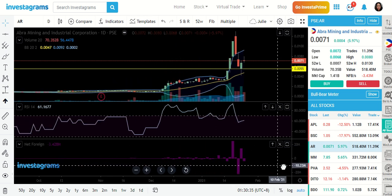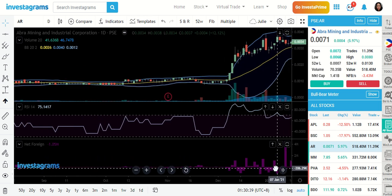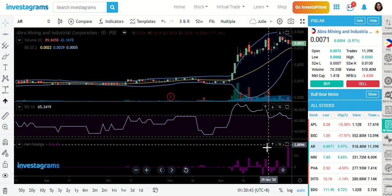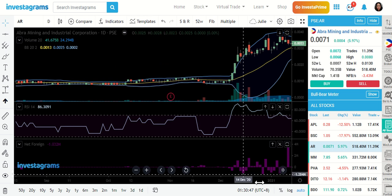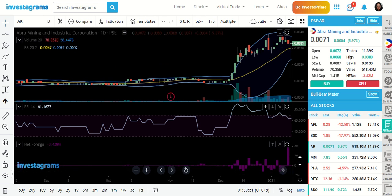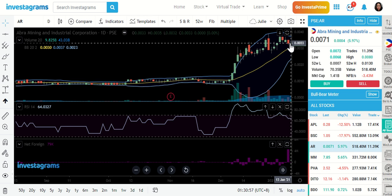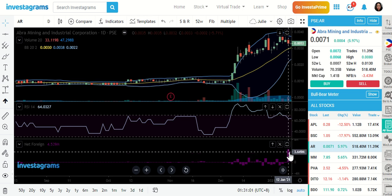So if you're to look at it, if you have not really seen the previous, hold on, the future volume of foreign buying, you would right away notice this, right? What is happening in this stock? Why all of a sudden there's a big jump in the volume for foreign buying?